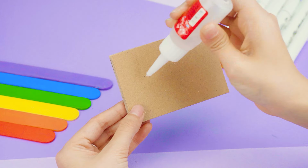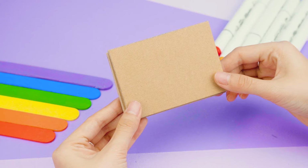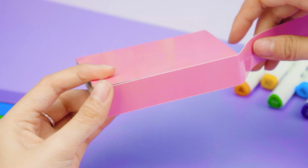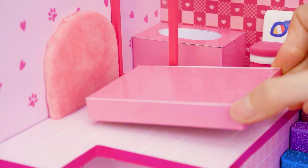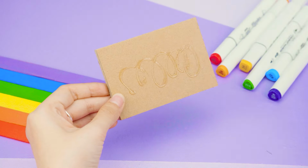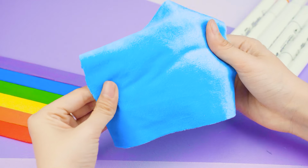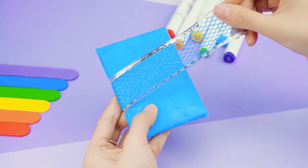Finally, I will build a pink bedroom. I am making the bed base, covering cardboard with pink paper. The mattress will be so soft with lots of cotton inside. Covering with the blue cloth. Decorating a ribbon.